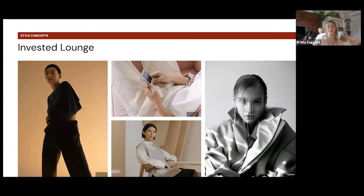So that's one piece of this invested style concept. But on the other side, we also know that they're looking to have that elevated sense of lounge. So no longer just like a $15 pair of Walmart sweatpants, but instead wanting to have a lounge set that is really a premium piece and gives them that sense of the fact that they did wake up, they did style themselves, they did dress for the day.